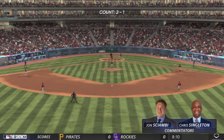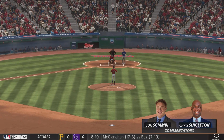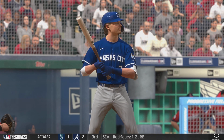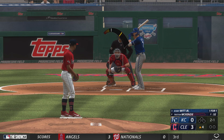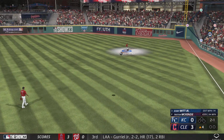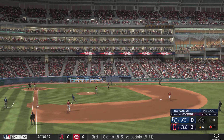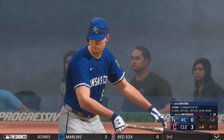Back here at the ballpark, John Sciambi with Chris Singleton, and set to lead off the 4th, Bobby Witt Jr. Here's a 2-1. High in the air, out to right. Puts the squeeze on that one, and there's 1 down. The center fielder, number 6, Drew Waters stands in. Struck out swinging his first time.